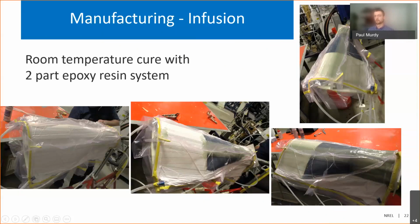So the infusion itself, we had the resin lines entering the part at the root side, so that the resin could flow through those passageways along the entire part and then out towards the leading and trailing edges. So as you can see, the final infusion, we got good full wet out everywhere, not a single dry spot, which I would deem as successful.